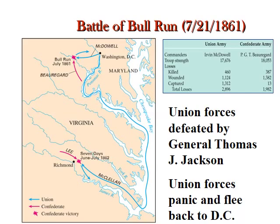You can see over here, these are the statistics of the battle. The Union Army had slightly fewer numbers than the Southern Army, and you can see that they're pretty close as far as casualties, except for captured.